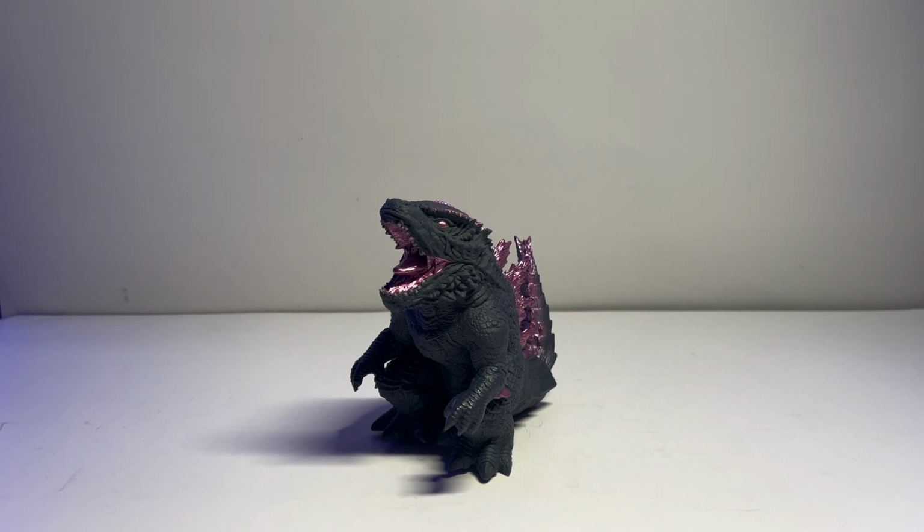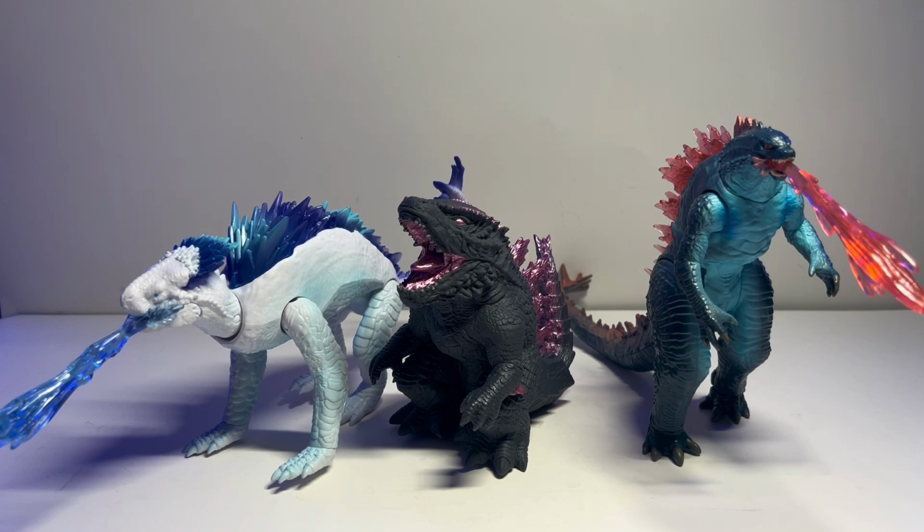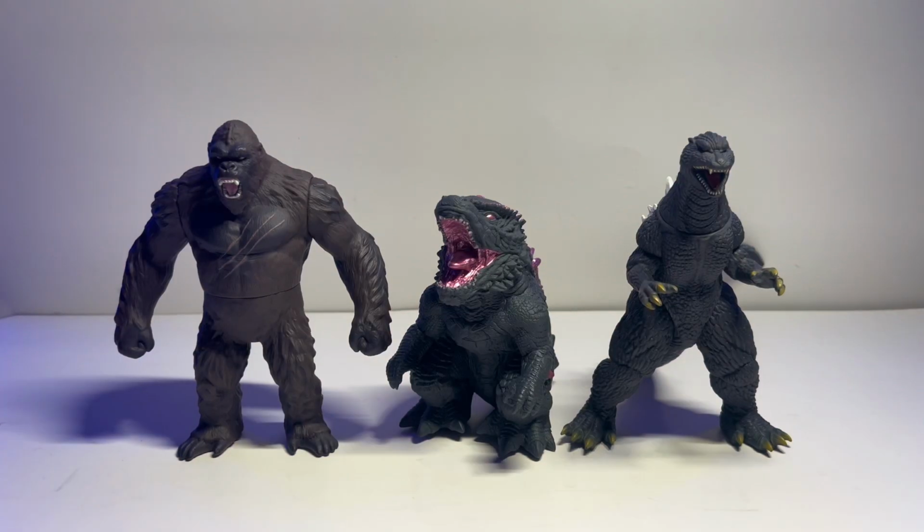Now, let's see how Godzilla scales with our other figures. Here's Godzilla next to the Playmates Godzilla Evolved and Shimo figures from the Godzilla vs. Shimo 2-pack box set. Enshrined Godzilla will stand shorter than Playmates Godzilla, but taller than Shimo, unless she stands bipedally. Now, here's Godzilla next to a Bandai Movie Monster Series Godzilla Final Wars 2004, and a Bandai Movie Monster Series Kong 2021 from Godzilla vs. Kong. Enshrined Godzilla stands shorter than both of them.